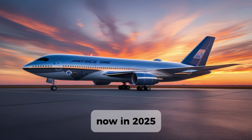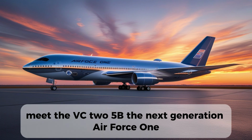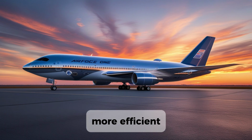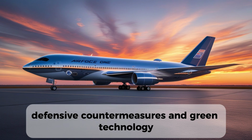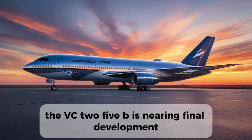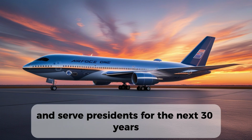Now, in 2025, we stand at the edge of another leap forward. Meet the VC-25B, the next-generation Air Force One, built on the Boeing 747-8 platform. It's faster, more efficient, and loaded with state-of-the-art avionics, defensive countermeasures, and green technology. As of this year, the VC-25B is nearing final development. Soon, it will take the mantle and serve presidents for the next 30 years.